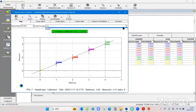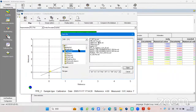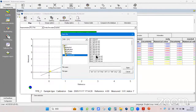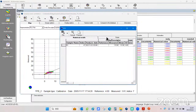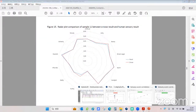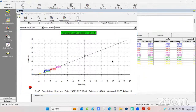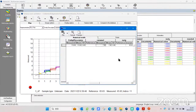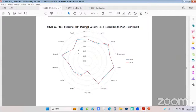So then we have this model for every descriptor, and then we can project the raw data, the product we want to analyze, into this model. And for the score, we will see the score here. But there is no radar plot yet. Once we have the score for roasted or rusty or caramel, etc., we can use Excel or maybe Word or PowerPoint to simply draw this map. Using Excel, it's very quick and easy to have such a radar plot.